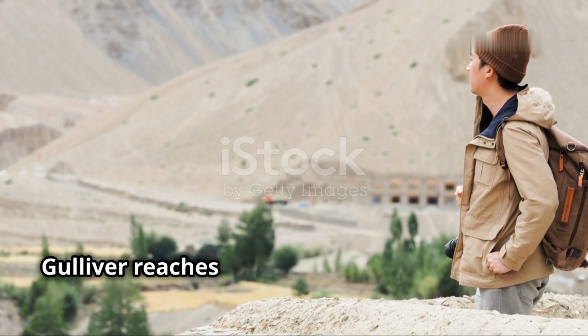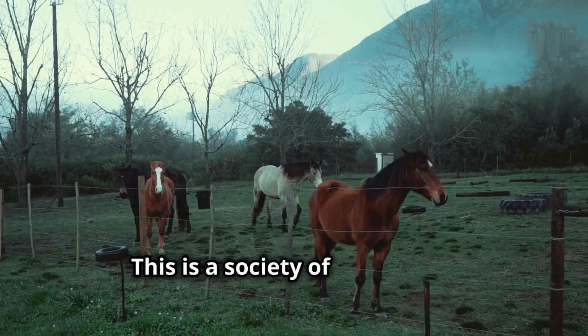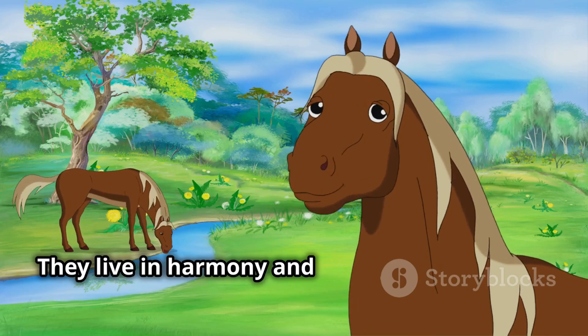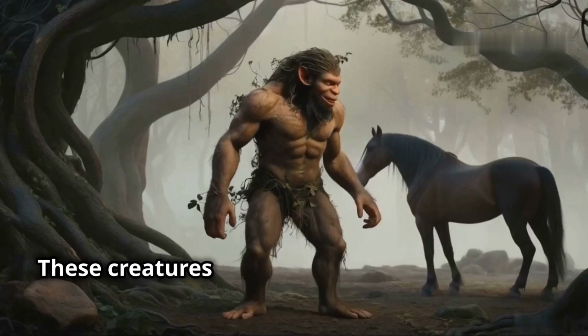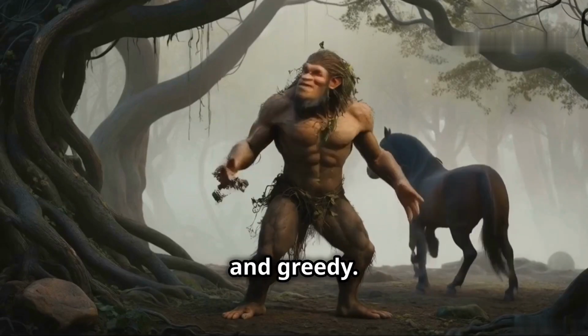Finally, Gulliver reaches the land of the Houyhnhnms. This is a society of intelligent, rational, and kind horses. They live in harmony and always tell the truth. But there's another group living on the island, the Yahoos. These creatures look like humans, but are wild, dirty, and greedy.